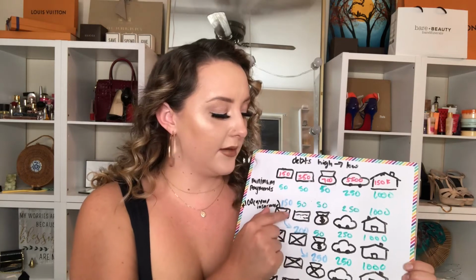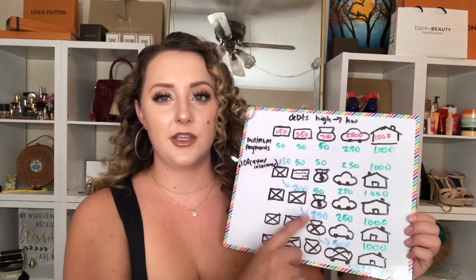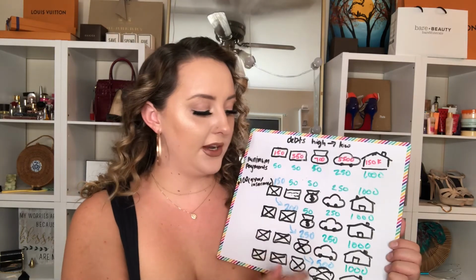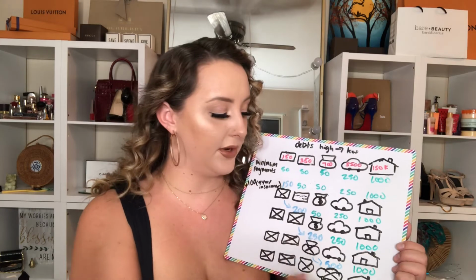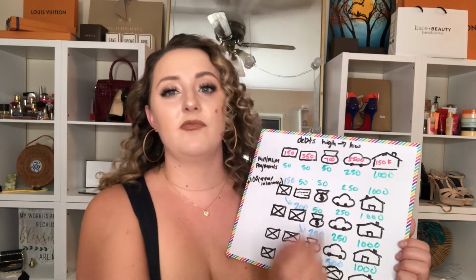Then you're gonna take the $200 that you were paying to that card and add it to the payment you're making for the loan. Your loan payment is now $250. You've paid off both your credit cards, and you're making payment minimums on this as well, so in a couple months you're gonna have that loan paid off. Now you've got your credit cards and your loan paid off. You're gonna take the $250 that you were paying to the loan and put it right with your car payment. So now you're paying double your car payment, $500 a month.